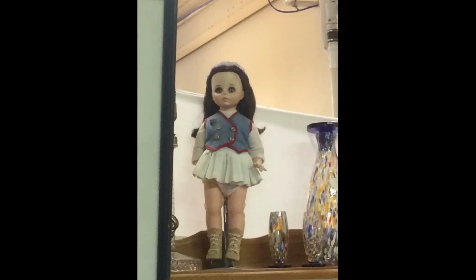This is a Madame Alexander doll. I don't know if you can see in the photo, but she's wearing ice skates. Anybody know who she is?